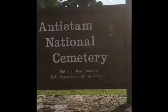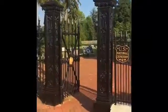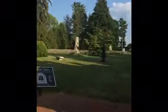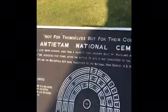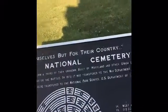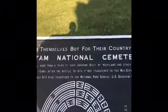Okay, I'm here at Antietam National Cemetery. It's part of the National Park Service, but they left the gate open for us. Okay, and here we go. We're in. Let's take a brief look. 4,776 Union soldiers lay here. More than a third of them unknown. Let's just take a look around.